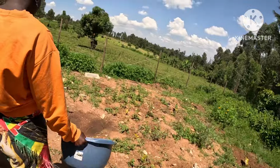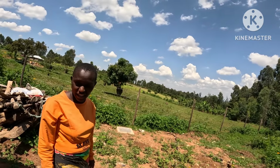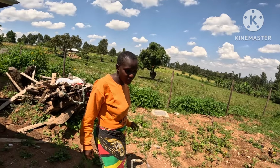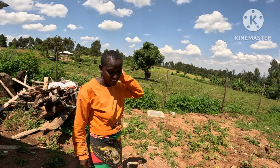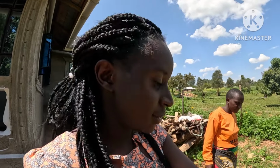Actually, we're going to water the plants, because I realized it rained for like 3 days since we went. The place looks so dry. Here, we left it when it was kind of wet, because it used to rain every day, every afternoon, the weather changes. It's darker. But for the past 3 days, I think, the ground looks completely dry. So we are going to water some of our plants so that they don't remain that way for so long.